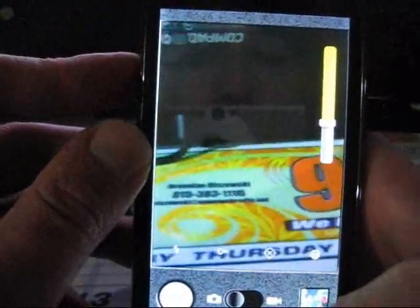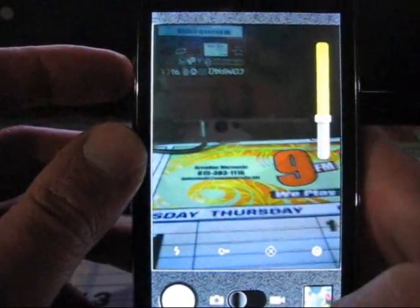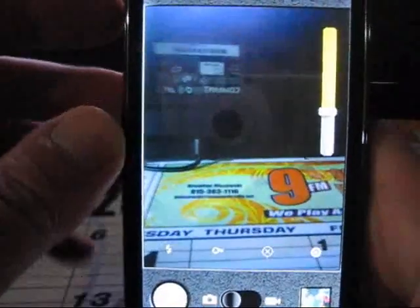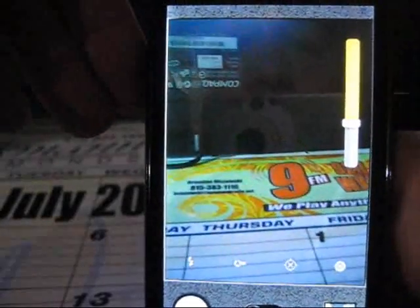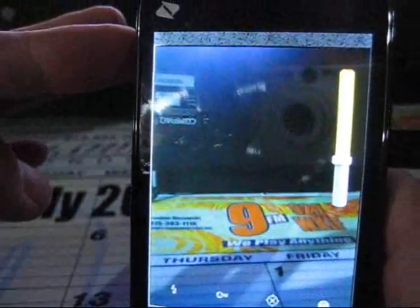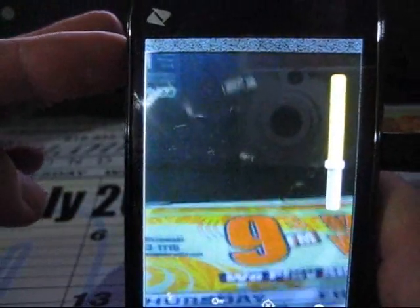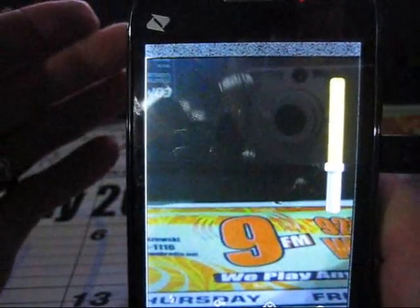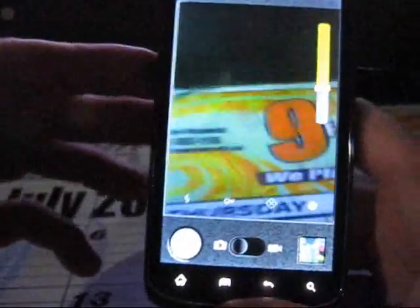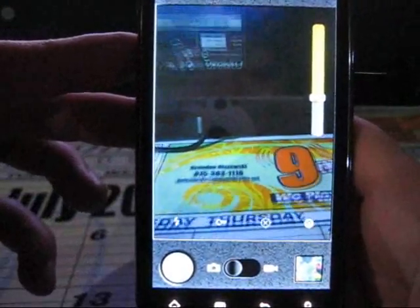Really quick, I had a person ask me about the zoom on this camera. And here it is. It's all the way zoomed out. As you can see, that's how far it's going to right here. So as you can see what kind of distance we're talking about. So once again, the volume rocker is the zoom, and that's as far as it will go in. So once again, here's how close it can get, and here's how distant it is. Not the best, however, not the worst.